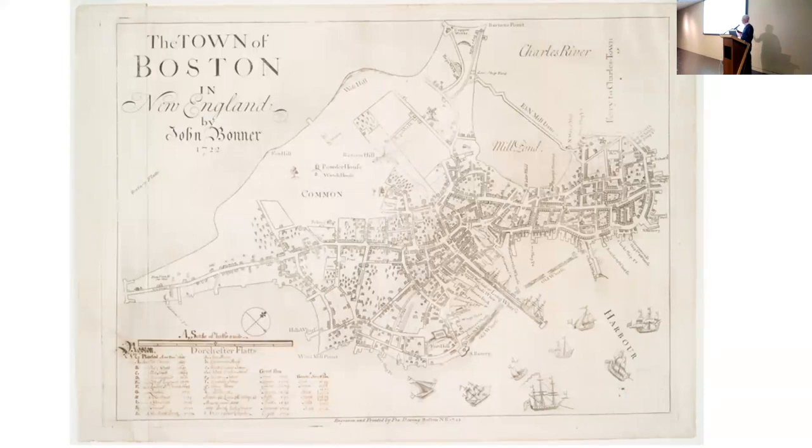This was drawn and sold by Captain John Bonner, born in 1643 in Cambridge, Massachusetts, died in 1726. He was a captain, navigator, map seller, and shipwright. The map was engraved on copper plate and printed by Francis Dewing. Dewing arrived in Boston from London in 1716, and in 1717 he engraved the first map to be printed in this country from a copper plate. The original is 16 inches tall and 23 inches wide. The scale is about 500 feet to the inch.